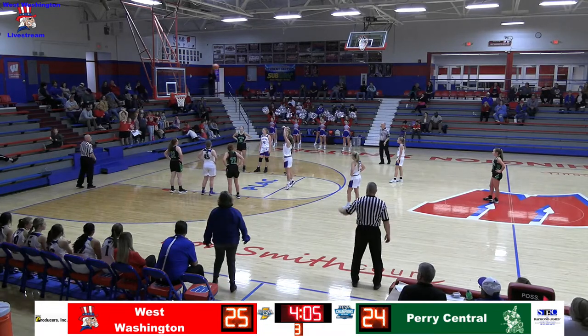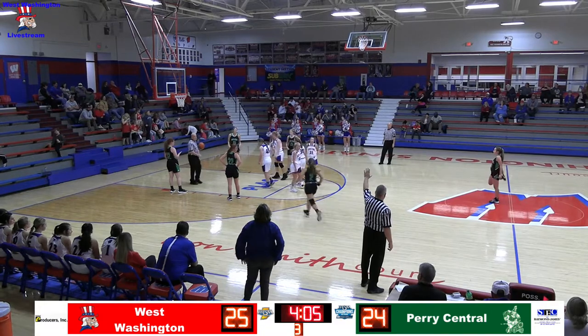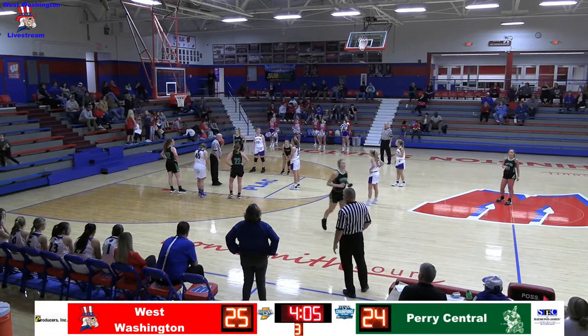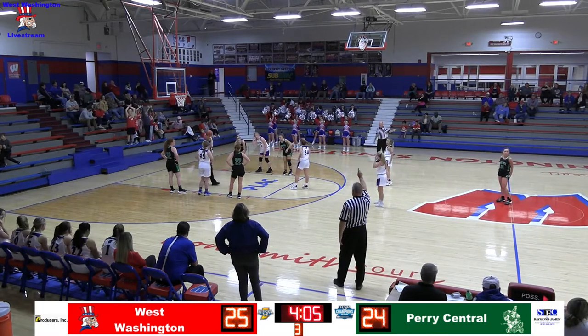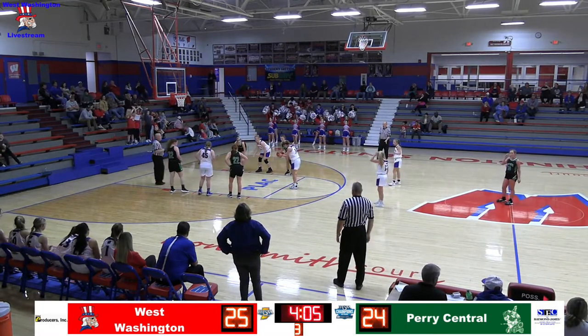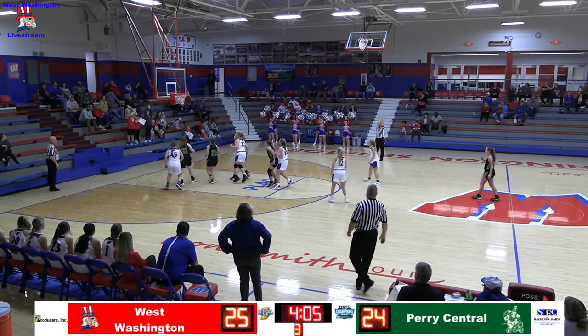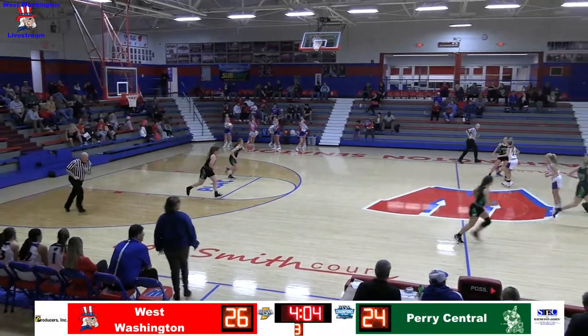Now Meredith at the free throw line, shot is up and no good off the back of the rim. Number two, Labhart, she'll come in for number 25, Smith. So just a one-point game here, 4 minutes to go in this third quarter. Meredith's second shot is good. Meredith now with 11 on the game.